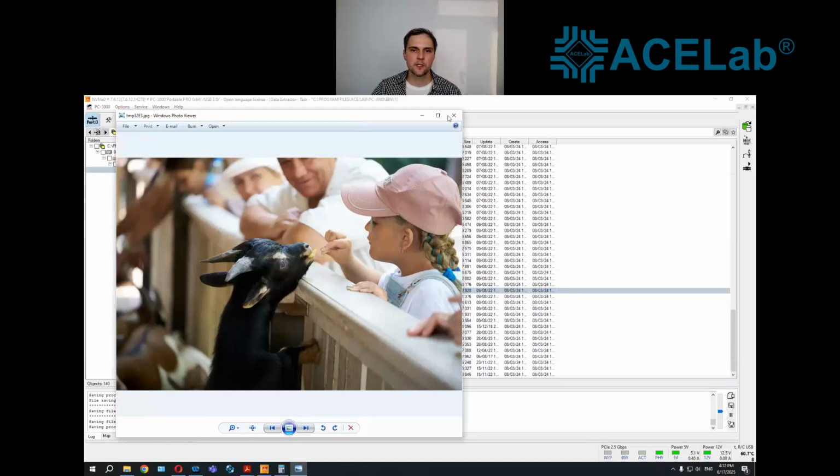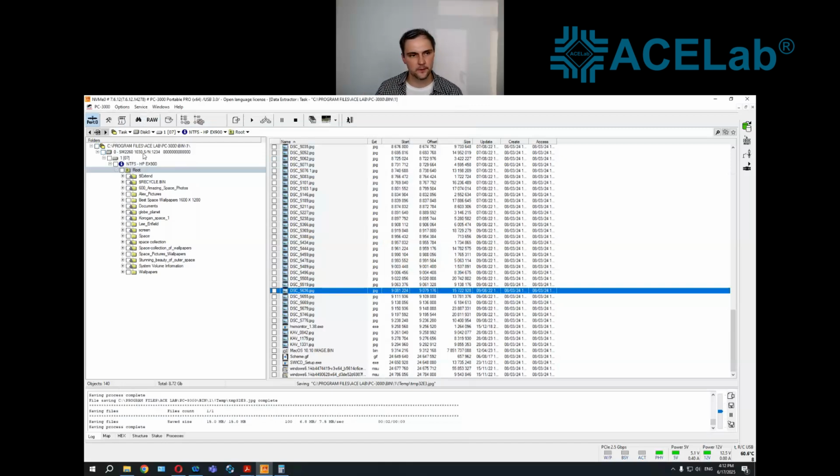We can try to image this drive, like save all folders and files, or we can image this drive into another SSD connected to PC3000 or connected to your computer, because sometimes when a customer brings his laptop, of course he would like not just to repair his laptop and recover data, but if possible make this laptop fully working.